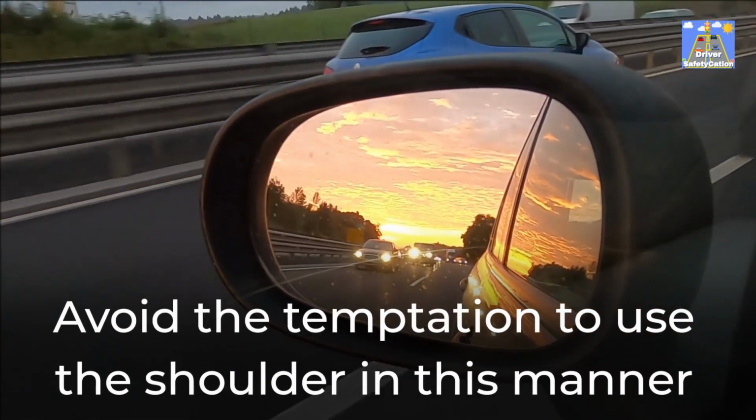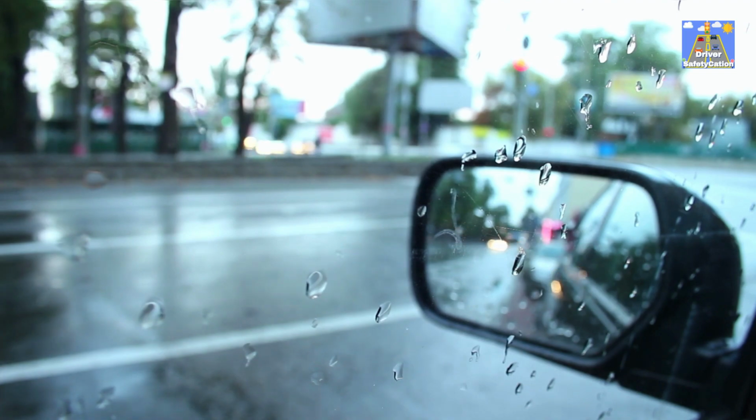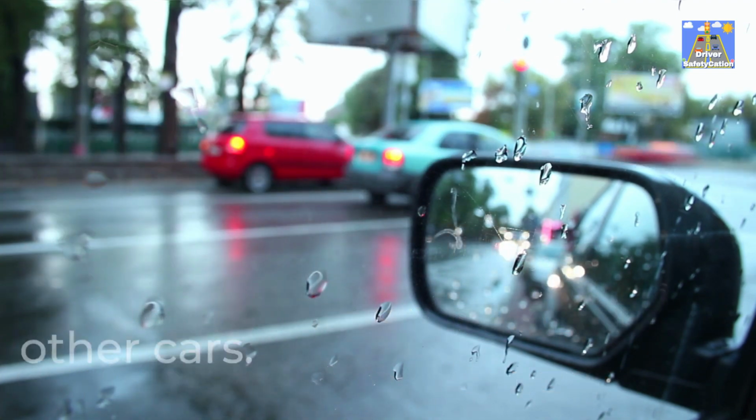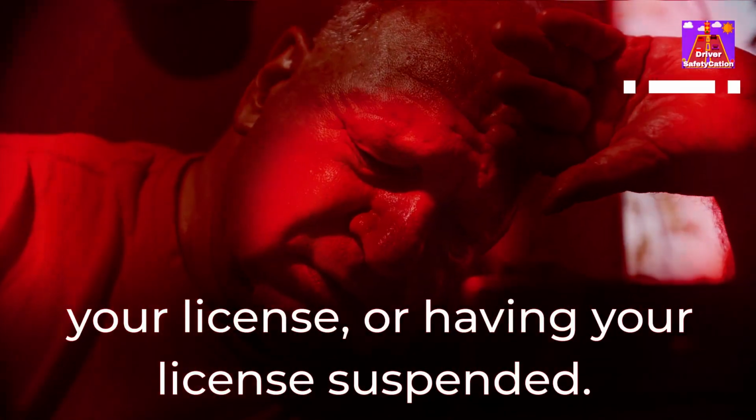Avoid the temptation to use the shoulder in this manner since it will irritate and endanger other drivers. Driving recklessly is when you drive in the shoulder to pass other cars. You risk receiving a serious ticket, having points added to your license, or having your license suspended.